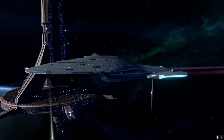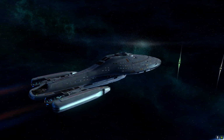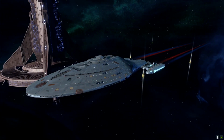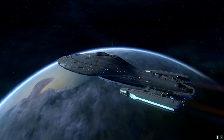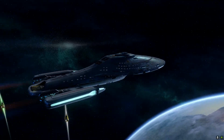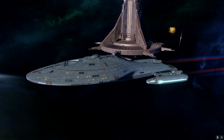Nice looking ship. Really, really good fun to fly. If you get a chance to pick one up, the Intrepid Long Range Science Vessel T5-U, an upgrade, really, really worth it. I would highly recommend her. I've just had some great fun with that.